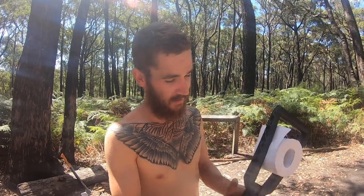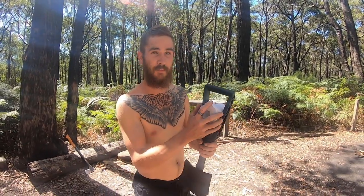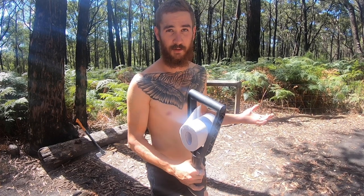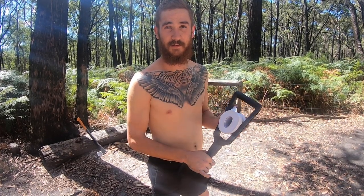For those of you that wonder what we do when our campsite doesn't have any toilets, we grab our shovel and our biodegradable toilet paper and go out bush. It has to be 100 meters away from any waterways or campsites, that's the regulation the national parks have. We just dig a hole, do our business, fill the hole in, and then that's it.